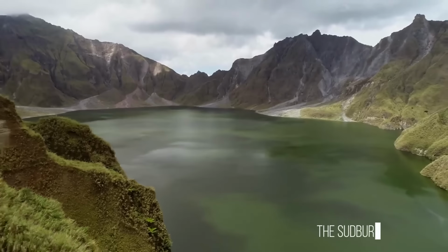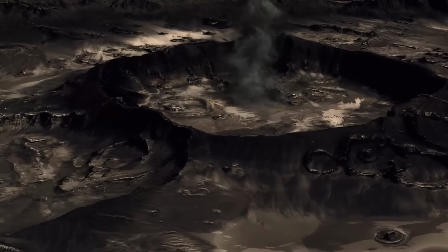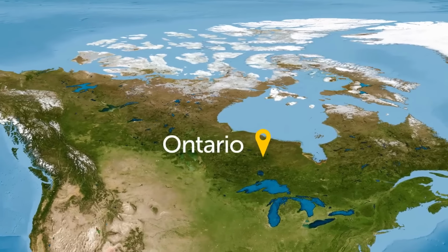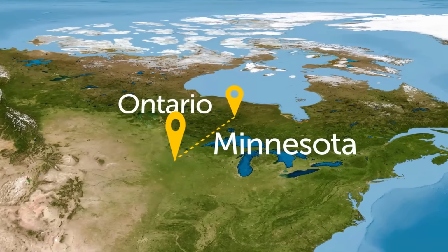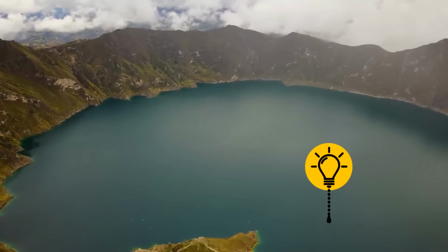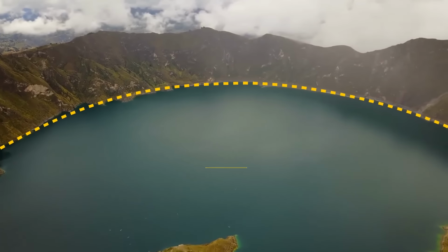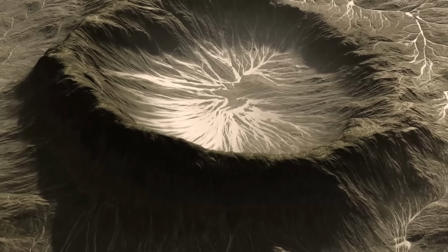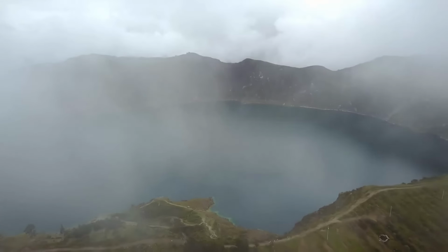The Sudbury Basin is also in Canada. Formed over 1.8 billion years ago, it's one of the largest and oldest impact craters in the world. It's located in Ontario, but the impact from the collision was so powerful that debris from it was found 500 miles away in Minnesota. Unlike most impact craters that have a circular shape, the Sudbury Basin is an oval. It's 39 miles long with a width of 19 miles. The original impact site might have been a whopping 10 miles deep, but its modern-day version is much shallower.